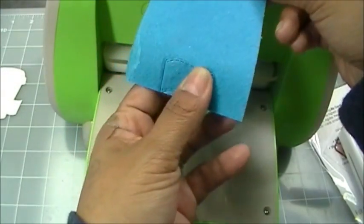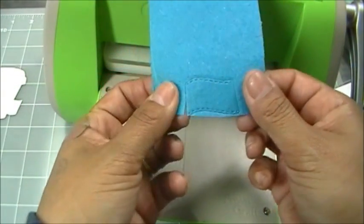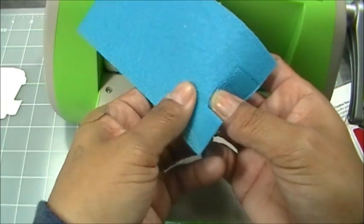Okay, so here it goes right here. Isn't that super cute? See, and then it'll just come off just like so.